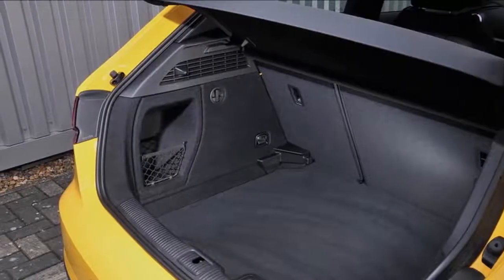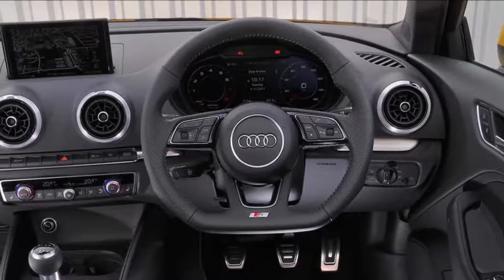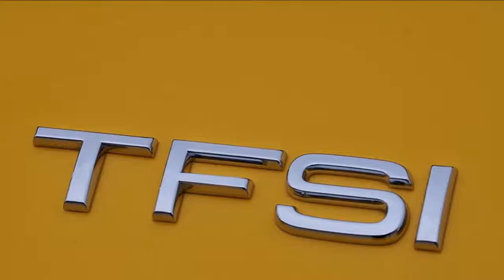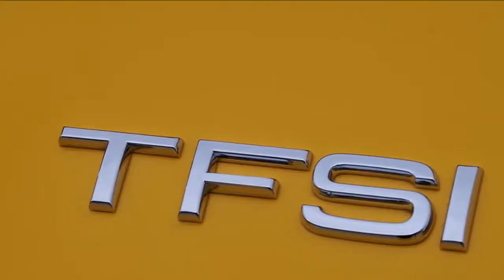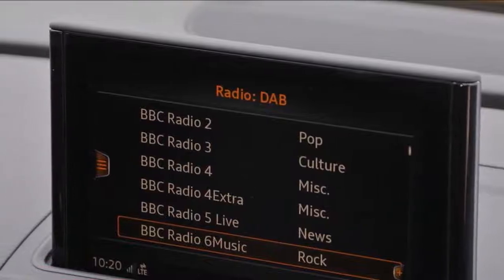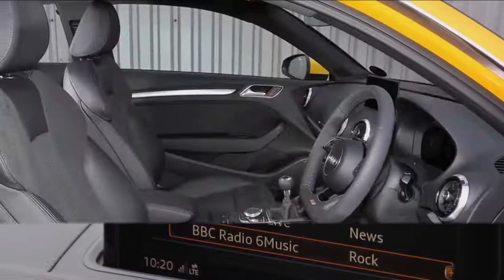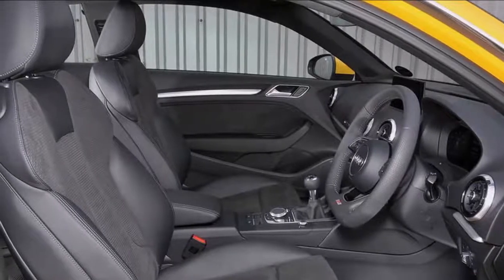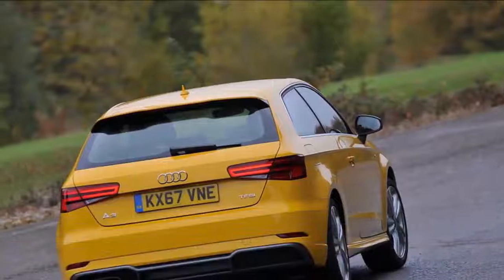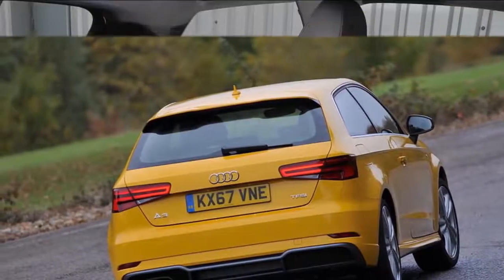Depending on which engine and transmission you choose, the fuel consumption of your A3 can be as poor as 39.8 miles per gallon, almost on par with the entry-level petrol Panamera. Or it can be as good as 74.3 miles per gallon, and most Smart Fortwos don't do that well, meaning your tax disc can cost anything from nothing to £175.